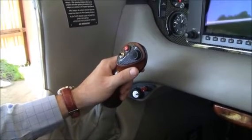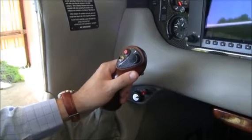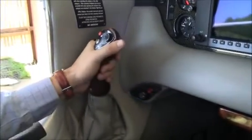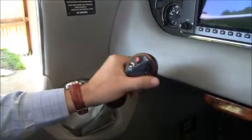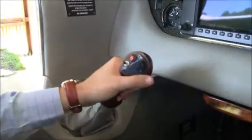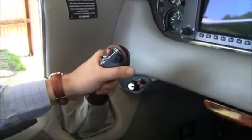One of my favorite things about the Columbia 400 is how fun it is to fly. This is a very, very fun aircraft to fly, very sporty, and part of the reason for that is you're directly linked to your control surfaces with these lifetime push rod controls on your dual side stick. Now, the side stick gives you excellent control in the air. It's really easy to fly, and it's a very natural feel.